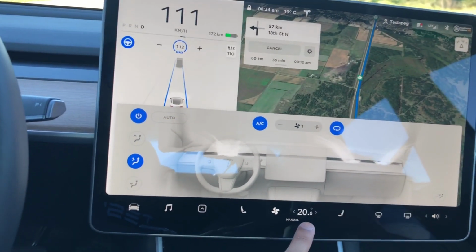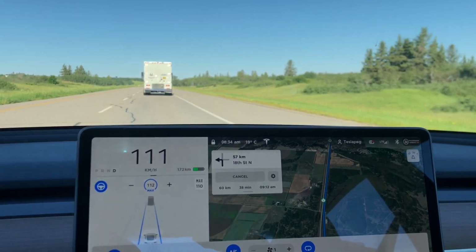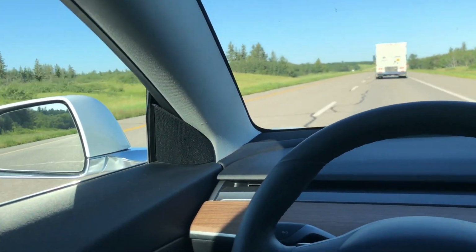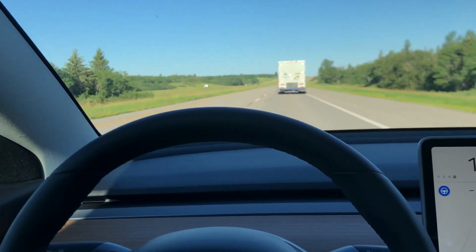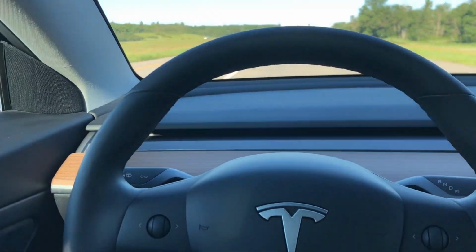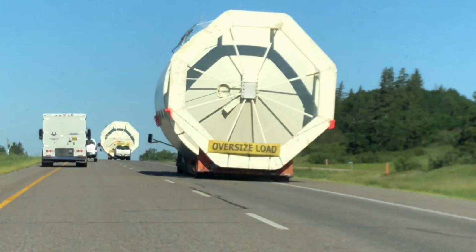Right now I put it to 20 degrees Celsius. I turned the AC back on again because I thought it was nicer with the AC on. It felt nice. And also I don't know if you can hear it, it's super silent. The only things you can hear are the tires and the wind. There's no engine noise because it's a fully electric car. So there's that.